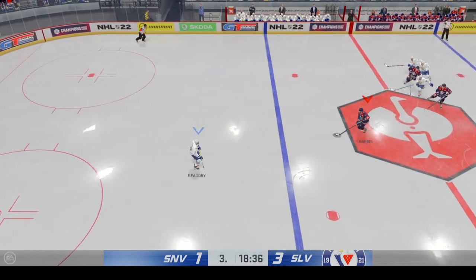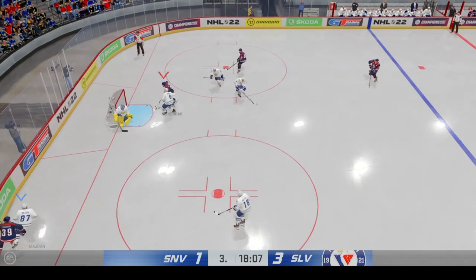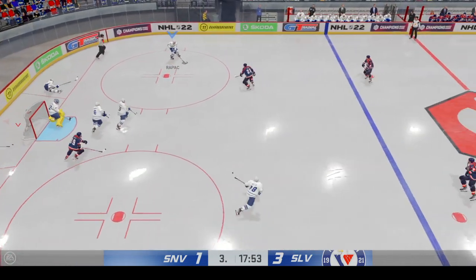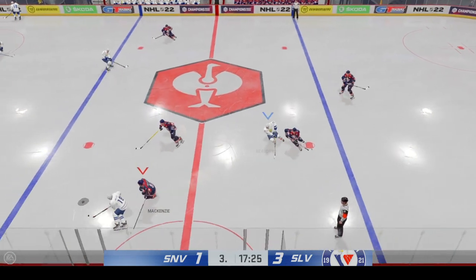Ray, we've got two periods played. How do you see this thing? Slovakia's had such a meager total of shots on goal. Predictably, they haven't scored. They've got to get more pucks to the net. Oh, he'd like to have that pass back.